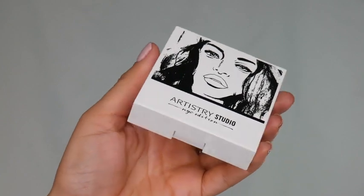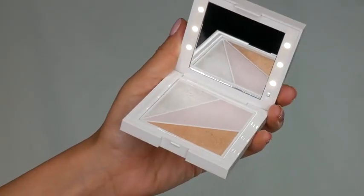Now, for my eyes, as well as later on my cheeks, I'm gonna be using the Illuminating Light Up Compact. Now, of course, this is part of the Artistry Studio collection, so you get the eye-catching limited edition packaging, which, hello, I think we all can agree, we love a good package, but this is also functional because if you ever find yourself out and about in a poorly lit atmosphere on your girls' night out, you could just turn on the lights of your compact and check yourself out.